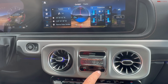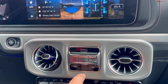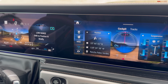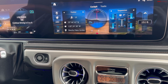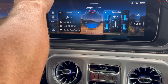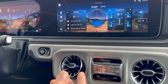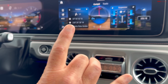Okay, so you are able to lock it into low range using this button here. There it is. And if you look over here, it wants you to go into neutral. Actually, I'm kind of happy to see that, because out of all the tech that's in this vehicle, let me show you. Knock that off, because I don't want to be going in low range on Pacific Coast Highway. It reminds me that, yes, there's mechanical tech in this vehicle that is required to go into neutral in order for me to go into low, which I'm very grateful for.